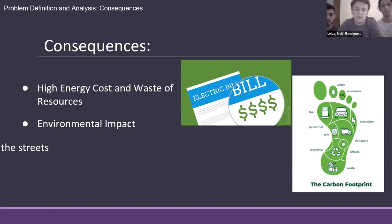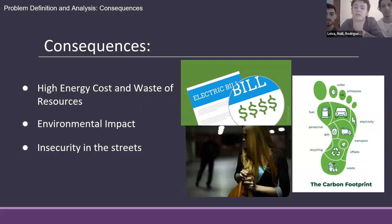The third consequence is a social consequence, and it is insecurity in the streets. During the night, when there are no streetlights or poor lighting in some certain areas, the insecurity is very complicated, and the lack of infrastructure conceives a criminal environment.